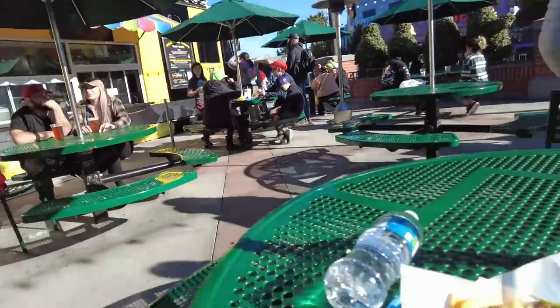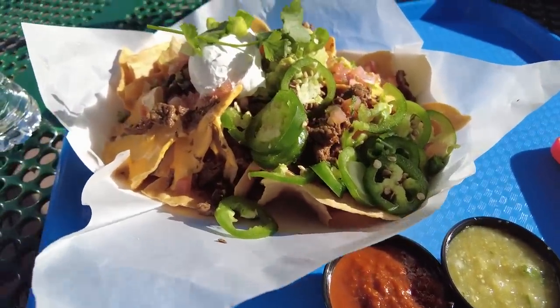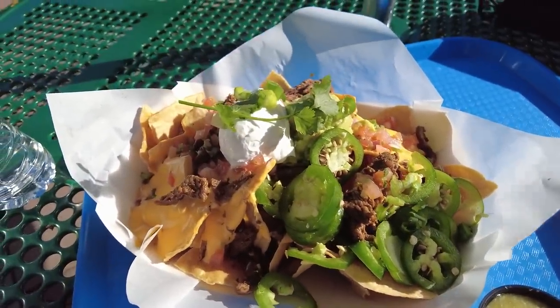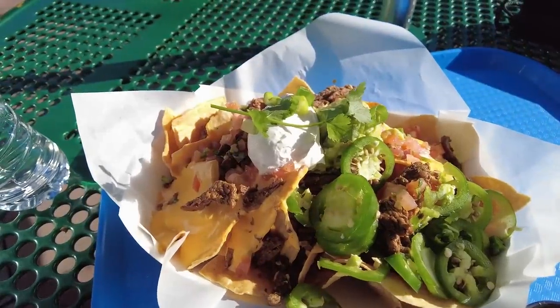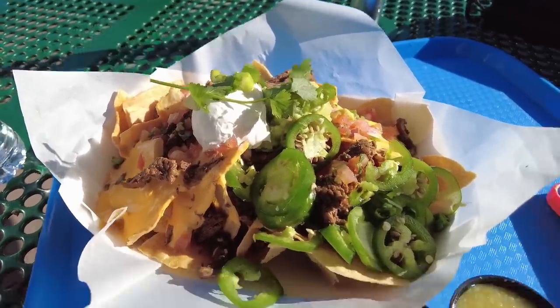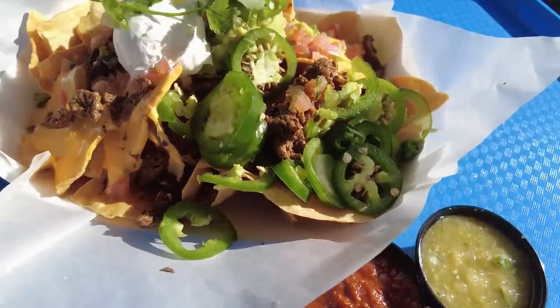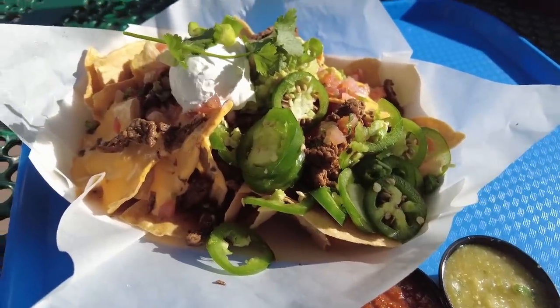My nachos are ready very quickly. These are the carne asada nachos. You get to choose your choice of meat. They've got chicken, carnitas, and carne asada. It's got queso, the meat, fresh jalapenos, pico de gallo, guacamole, sour cream, and then on the side, two different salsas. I'm very excited about this because I love nachos and I'm very hungry, and these look great. Mmm.